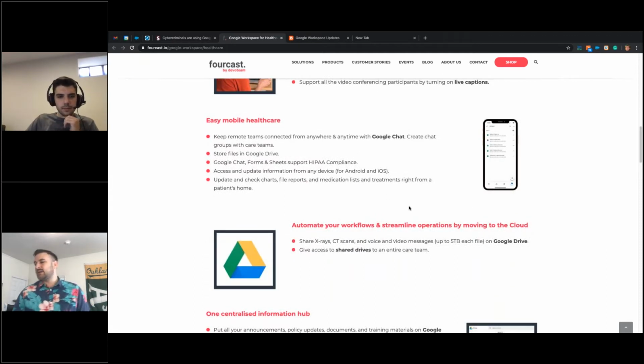This portion, they're talking about easy mobile healthcare. So this is more just talking in chat and looking at the rest of the pages, automating workflows. It looks like with this, they're sharing a lot of the information. We've touched on that a little bit, but sharing stuff like x-ray, CT scans, voice and video messages. These are not things that you want outside actors to have. I don't know exactly what someone would do with an x-ray. I don't know what the benefit is to a hacker, but that's still information you don't want leaked.